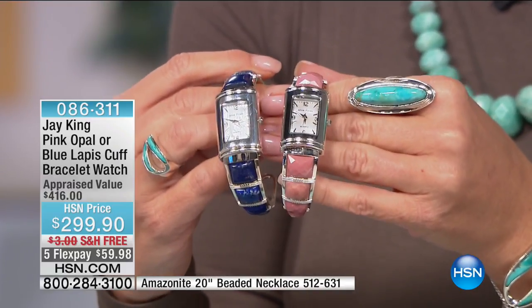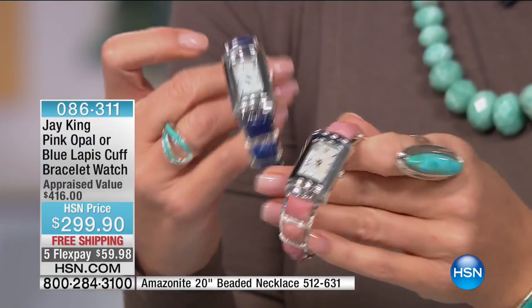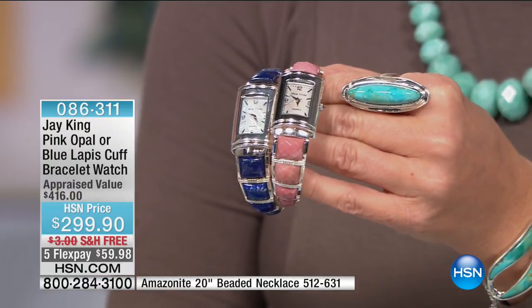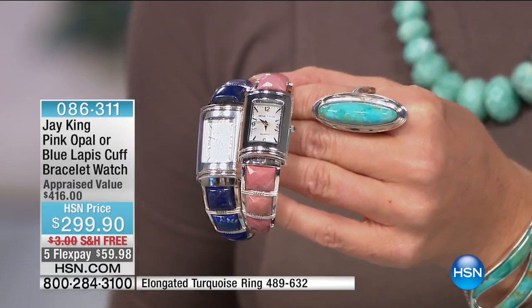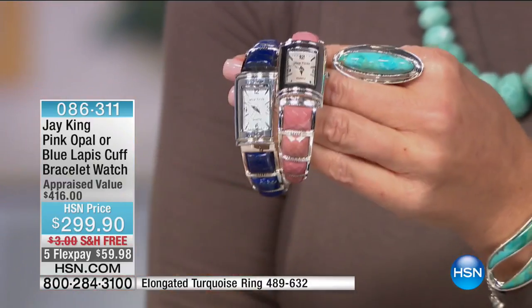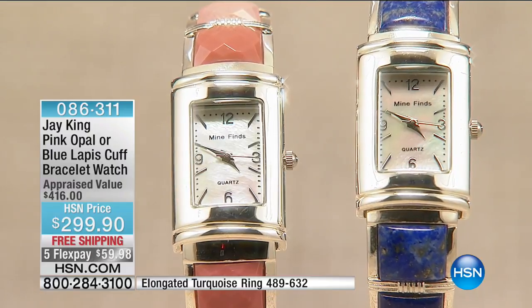Now, I don't manufacture the watches. I'm not a watch manufacturer, but I do have a good friend. He does an incredible job. If you're a watch buyer, you've probably bought some of his watches during your lifetime, okay? He's very big in the watch industry. What we did is we took the high-end watches and put the Mine Finds spin on. In fact, I don't want to name names, but you would be impressed with the watches he makes. So we did this for Mine Finds.